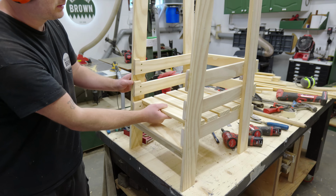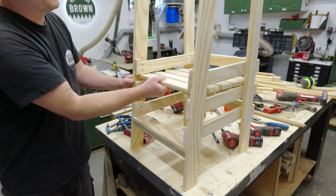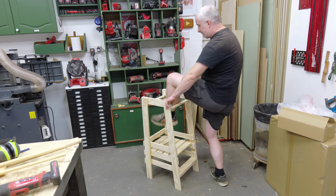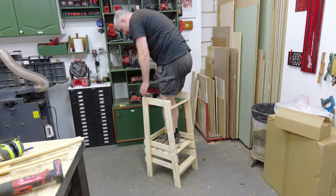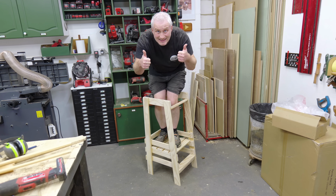So now my shelf slot's in place in 3 different positions, and I thought about making plans available for this project, but the idea of designing something for toddlers other than my own seemed a little risky, so sorry if you were hoping for plans to build one, but hopefully the design gives you some ideas. And as you can see, it's pretty strong. It takes my weight just fine.